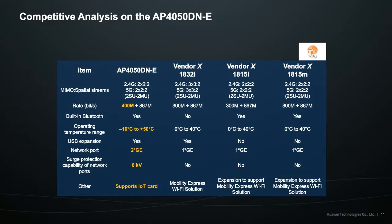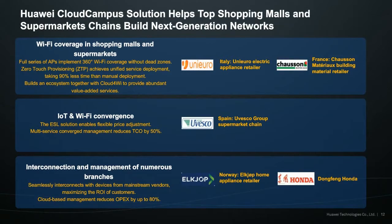The following are some of the examples we're doing globally, especially in Western Europe. The first one is Unieuro and Chasang. They chose us because, firstly, we provide different access points and different WLAN solutions for different coverage scenarios. They are relatively big, so they need different kinds of specialized access point designs for different scenarios. Secondly, they like our cloud management. For each store right now, they can open within a day for all the networking because all the networking is plug and play.